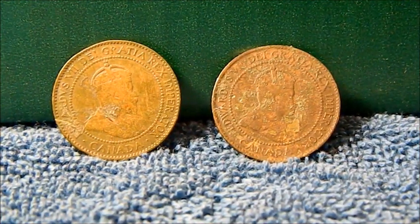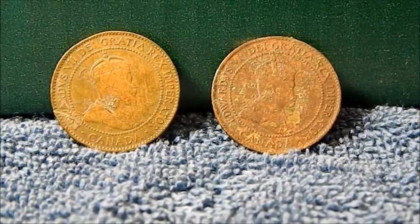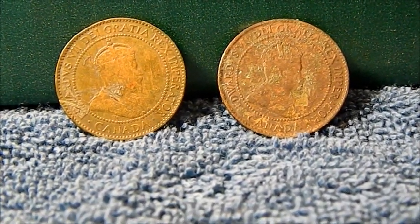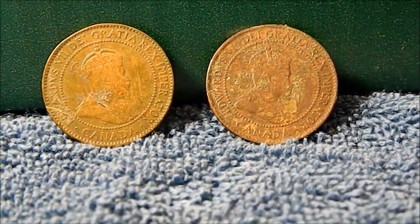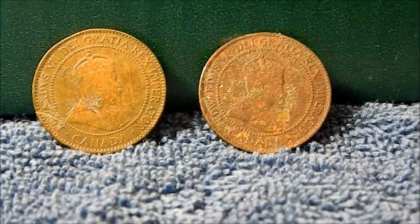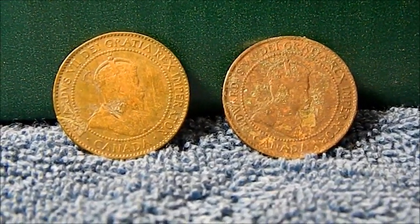After Victoria came King George, and I have two examples here. The design, of course, is the same. These are two copper 1 cent pieces. The one on the left is from 1902, and the one on the right is from 1910. Again, both were dug up here in Saginaw, Michigan. It is not so unusual, really, to find these coins here.